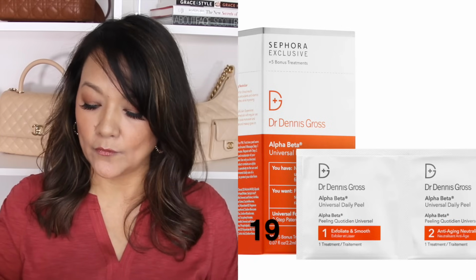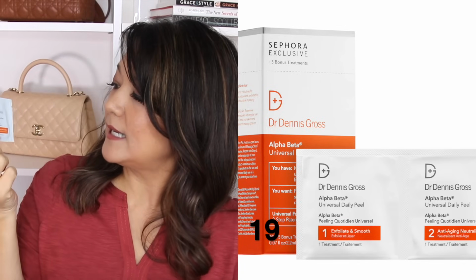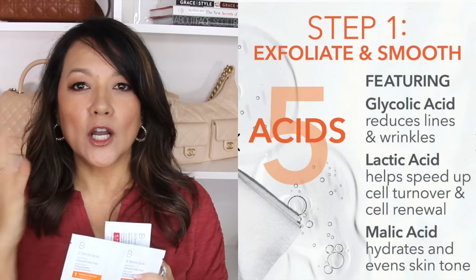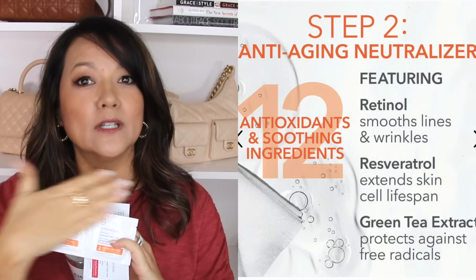If I notice I've got a little bit of oil issues, but it's not too overly oily, I will actually go for the Dr. Dennis Gross Universal Daily Peel. This daily peel uses an alpha beta hydroxy. So this has one pad that you use to put the product on your face, and then after a minute or so you use the neutralizing pad. You want to make sure you really go over your skin and it'll neutralize all of that alpha beta hydroxy that's on your skin.